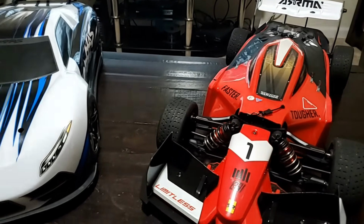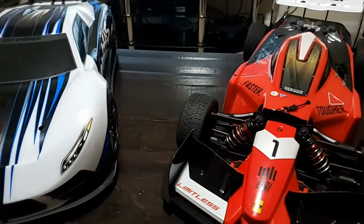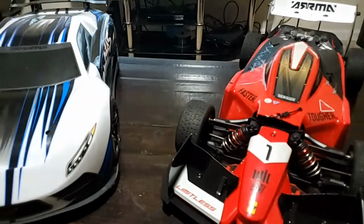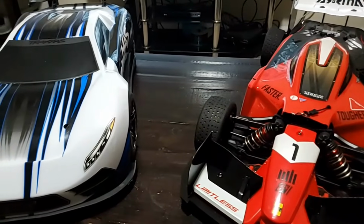Yeah, you should be good. Just take care of the lipos, and if they start to go bad or puff up, just kind of get rid of them. Yeah, just get you a lipo bag. But if you take care of them and stuff, and don't overcharge them, and don't puncture holes in them, you should be good.